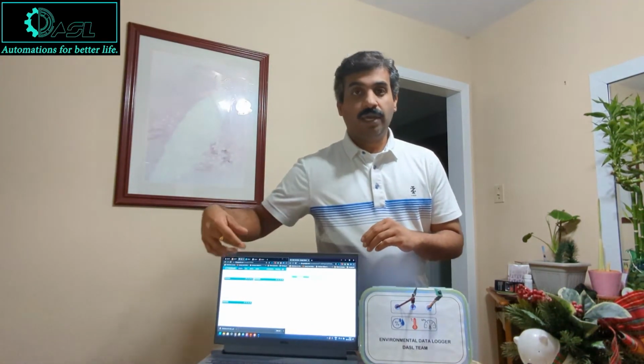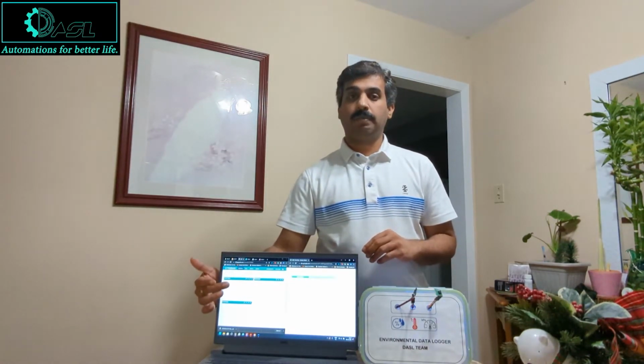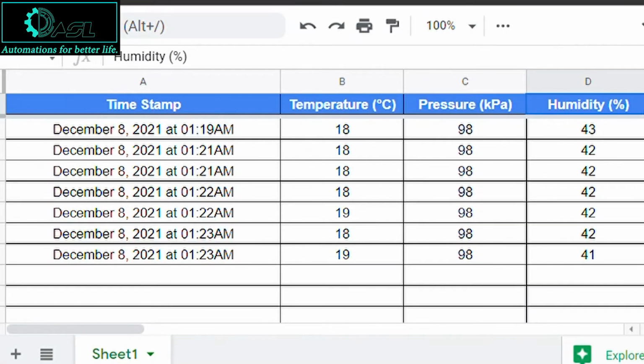As we are inside the room, the current temperature is around 15 to 20 degrees and humidity is around 40%. Barometric pressure is around 98 kilopascal. This window here shows the database of the parameters logged onto the server. The temperatures are logged in degrees Celsius, pressure in kilopascal, and humidity in percentages respectively. The temperature logged at 1:23 on December 8th is 19 degrees Celsius, the pressure was 98 kilopascal, and the humidity is 41%. This is a recording of the parameters taken when the environmental data logger was placed inside a house.